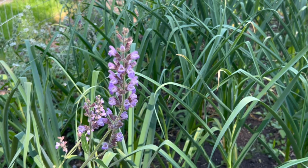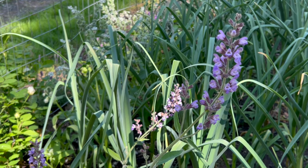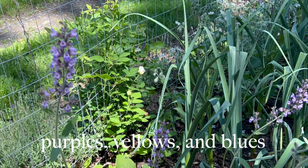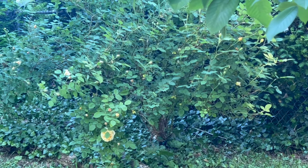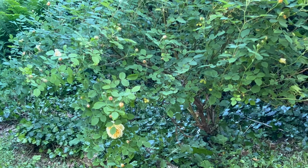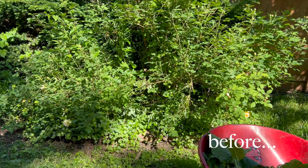I really like to design my gardens in rooms of color, and this whole back section is purples and yellows, and the sage just fits right in with this scheme here. Speaking of yellows, this rose is the first David Austin rose that I ever bought for myself. She's almost 10 years old now, and she did not look like this the other day.